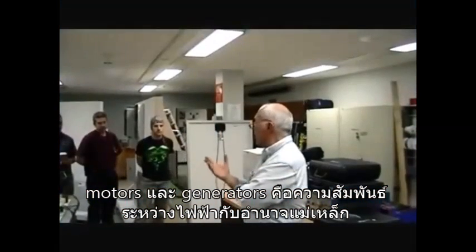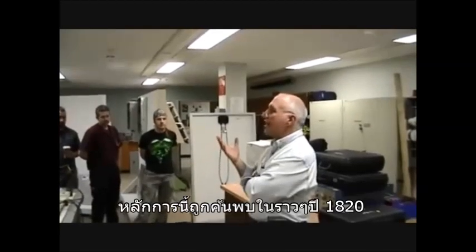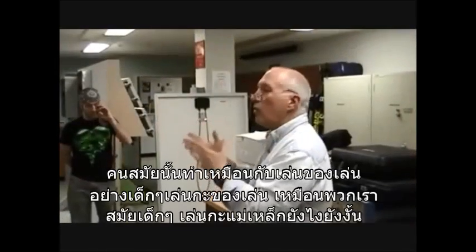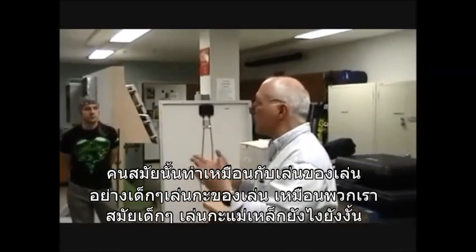Motors and generators are all about the relationship between electricity and magnetism. And it was not even known that there was a relationship between the two until the year 1820. People in the early days of electrical science, all they did was play. Like kids with toys, they played.